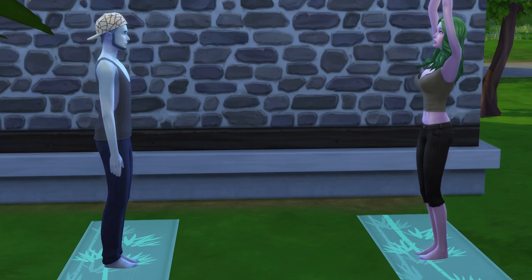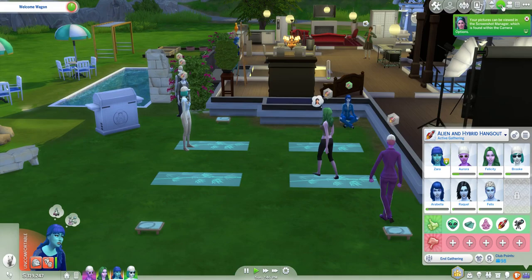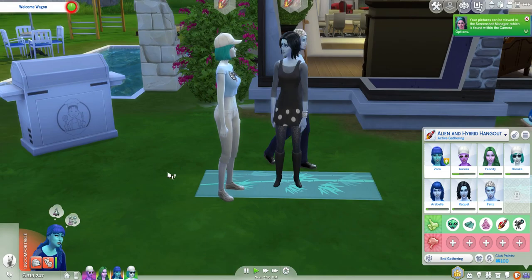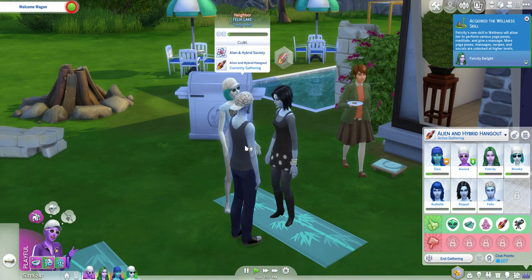We totally need to find the best couples as well. We want everyone to meet some awesome people and eventually have some babies. Oh, these two hugging. They're brother and sister, by the way. Raquel Lake and Felix Lake, which is good.